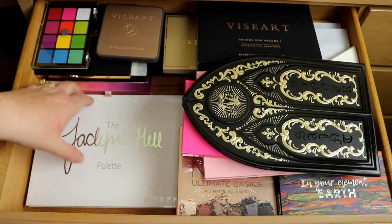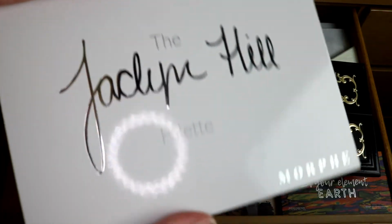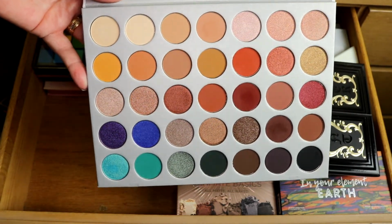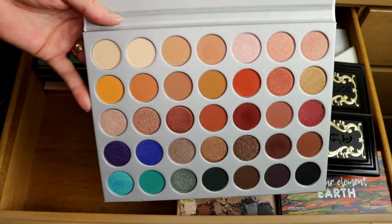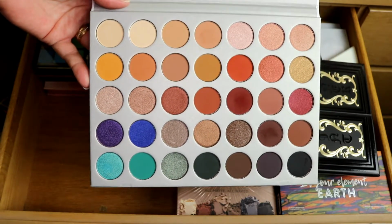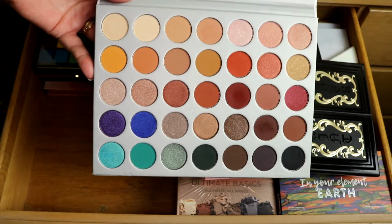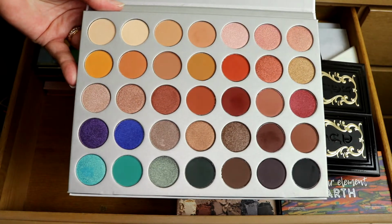And then here's one of my favorite palettes of the year, believe it or not, the Jaclyn Hill Morphe palette. This is the only Morphe palette that I own. No, I take that back. I own one other Morphe palette I got off of Outlook. But this is the only one that I've used, and I love this palette. I think it works well. I think it blends well. The colors are pretty. This is the one I was referring to that had 36 shades in it that don't confuse me. I don't know if the color layout on this one just works better for my eyes than the NYX one or the e.l.f. one did, but I love this palette. I think it's absolutely gorgeous.